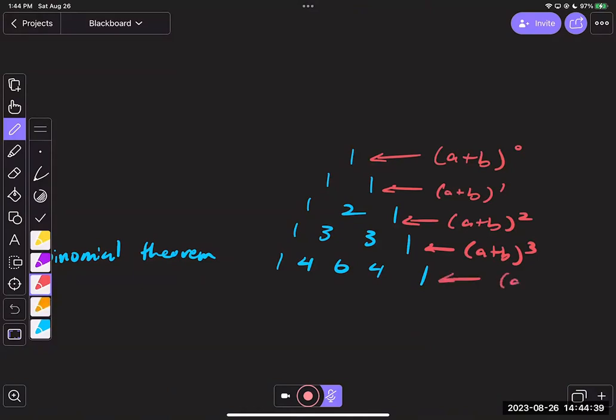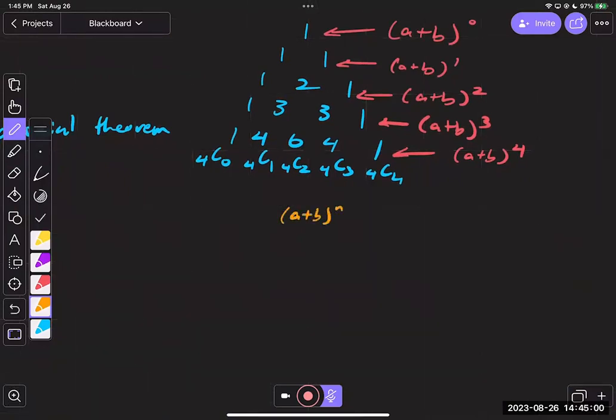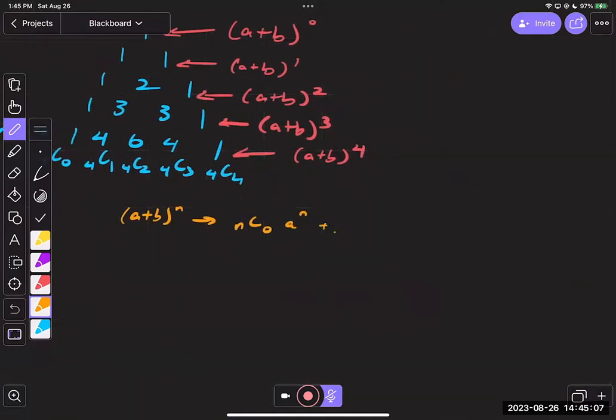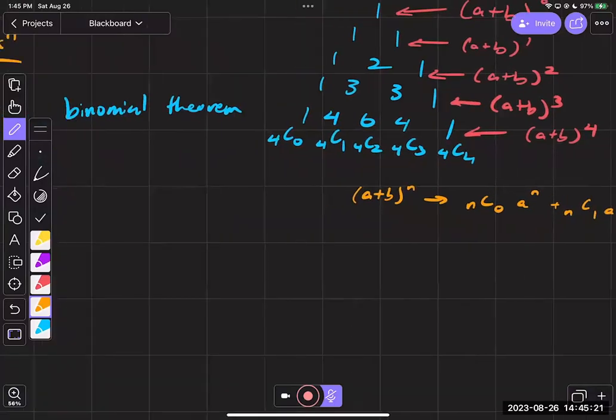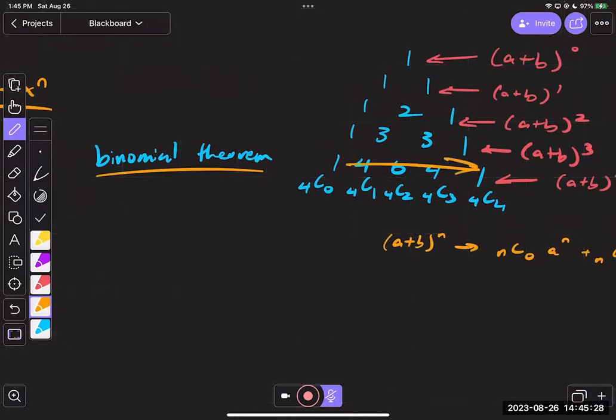So these would be the coefficients when you have a plus b to the fourth power, right? Now it turns out that these numbers here are actually combinations. This is 4 choose 0, 4 choose 1, 4 choose 2, 4 choose 3, and 4 choose 4. So the idea is that your coefficients all the way down, for example, in an a plus b to the power of n equation, are n choose 0 times a to the power of n plus n choose 1 times a to the power of n minus 1 times b plus n choose 2 times a to the power of n minus 2 times b squared, so on and so forth all the way down. This is the binomial theorem. And the easiest way to remember it is it's just the numbers in Pascal's triangle, row for row.